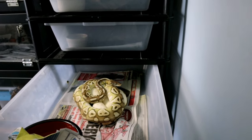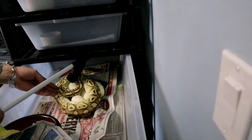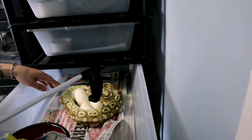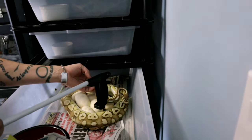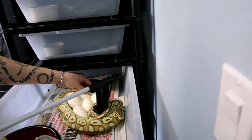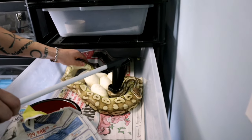1, 2, 3, 4, 5. Are snakes generally protective of their eggs? Yes, they are. And you just try and be gentle. We don't want to bother her. And we have 6 eggs.